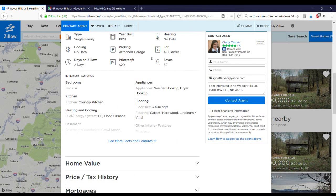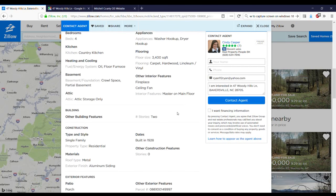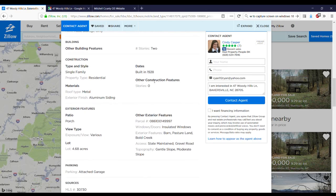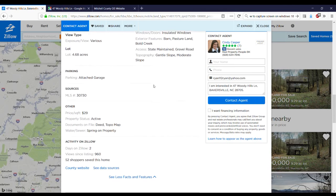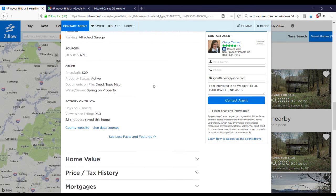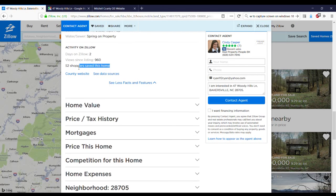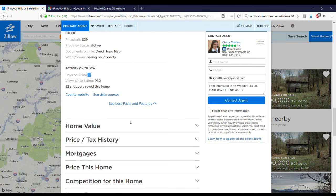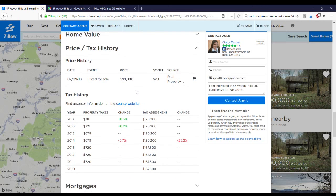So, 4.6 acres. I'm looking here for anything that mentions an HOA or restrictions. Spring on property. Oh, so that's interesting, right? 52 shoppers have saved it, and it's been on Zillow for 2 days. That's interesting. So a lot of people are interested in this.